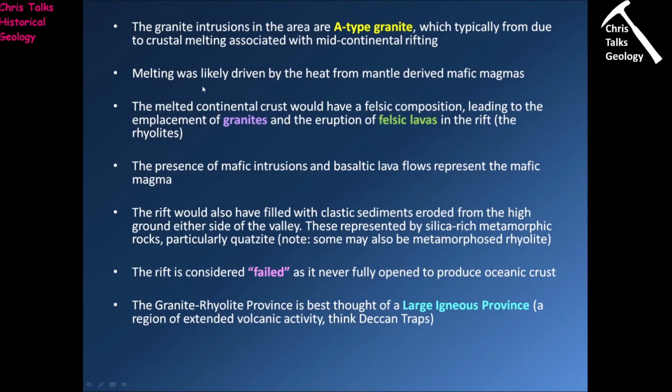So in terms of the melting of the continental crust to make these granites, it was probably driven by heat from the mantle-derived mafic magma. So if you remember, when we melt a mantle rock, which of course is ultramafic, we end up forming a mafic magma. So the mafic magma is going to be quite high temperature, so it could be anywhere between about 1200 to 1400 Celsius in temperature.